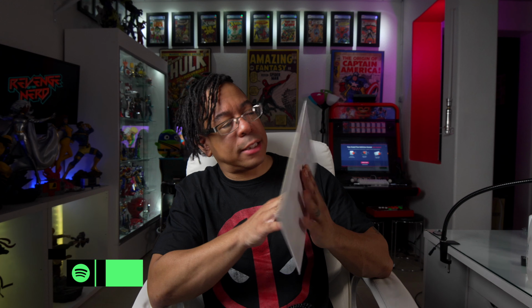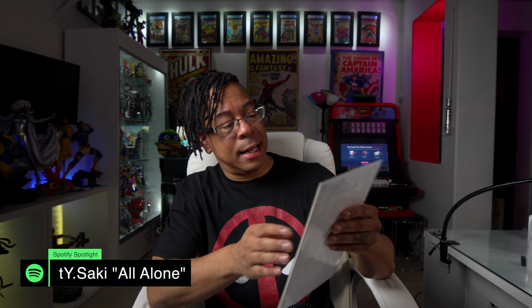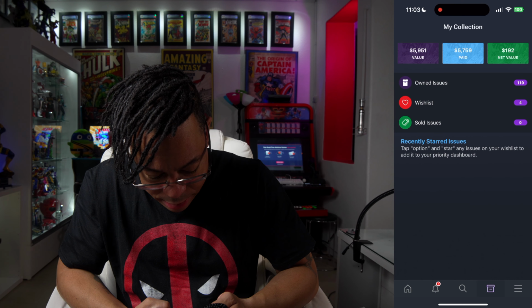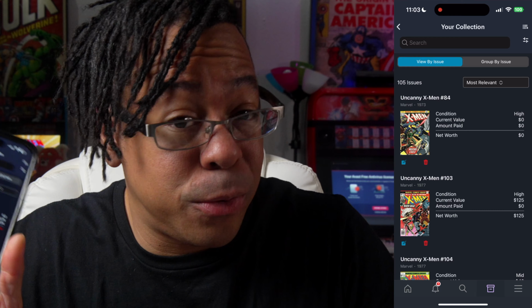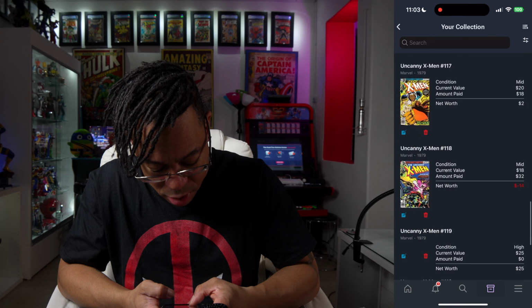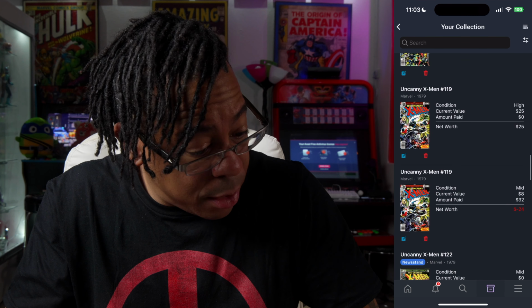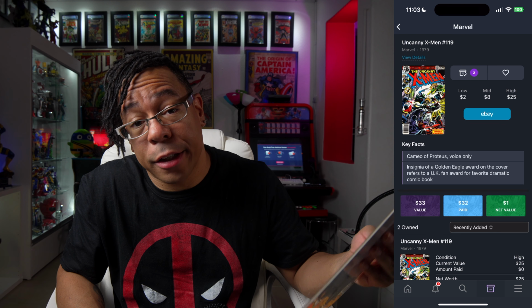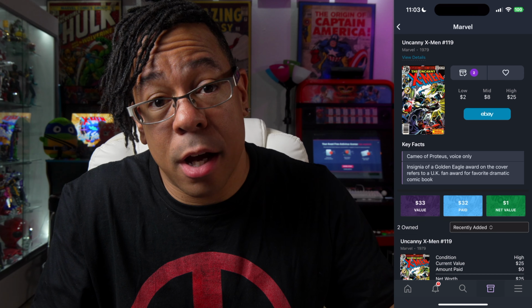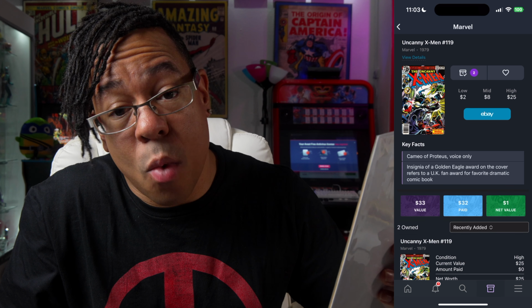First up, I got X-Men 119. I paid $32 for this book. Let's take a look and see what Key Collector says I should have paid. Let's just go to my collection. Owned issues, Uncanny X-Men. I cannot tell you how useful this app is. Let's see, we're looking at the Uncanny run and 119. Well, I paid $32 and Key Collector says I should have paid $25. That's an L.